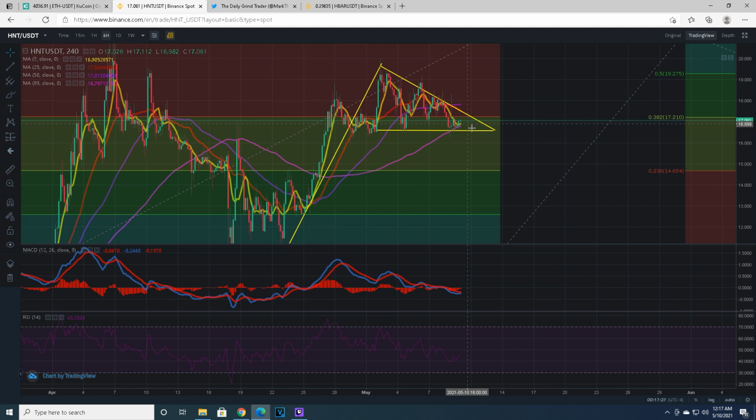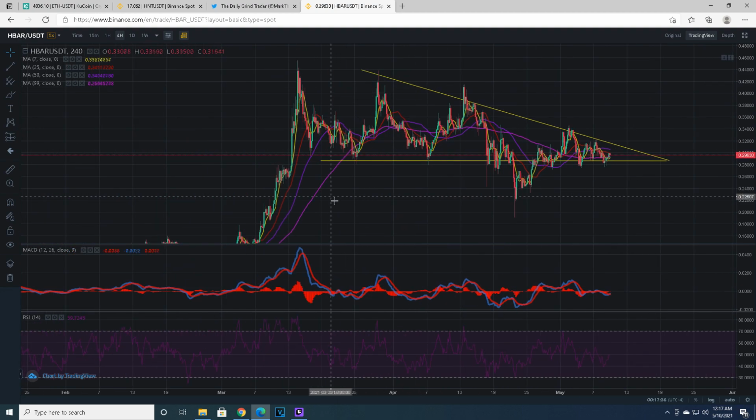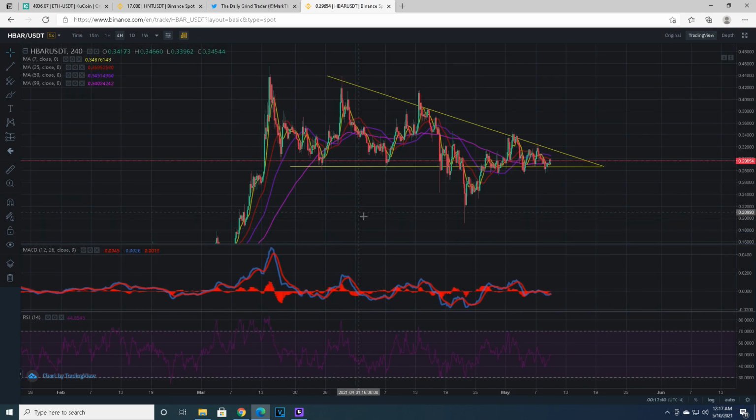All right, guys, that being said, HNT, we're going to switch over to HBAR. And both of these coins have been frustrating for me, because I thought they would break out much sooner than this. HNT, I mean, does this look, or I'm sorry, HBAR, does this look similar to you?